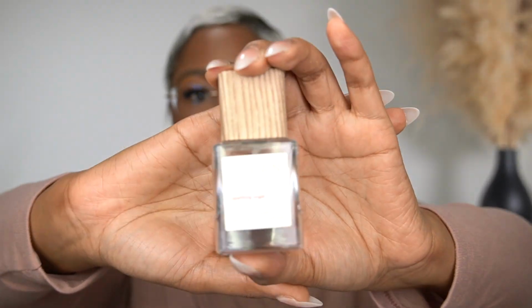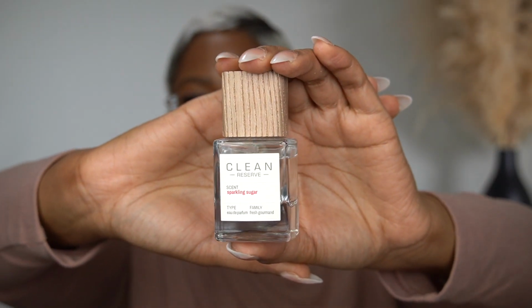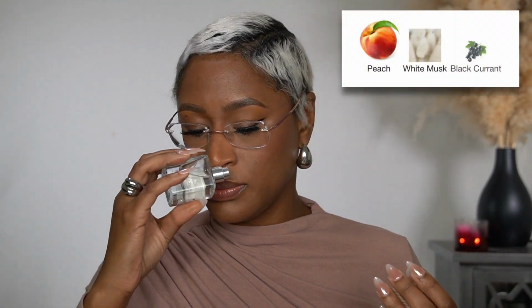Another everyday wearable scent that's great for any occasion, I would say. This is more so like a skin scent. And this is Clean Reserve Sparkling Sugar. This is a nice fragrance, you guys. It smells very musky. It's heavy on the musk. It's a little sweet, but not too sweet. It almost smells like salty skin a little bit, but in the best way. So on the actual skin, it smells more fresh than anything.